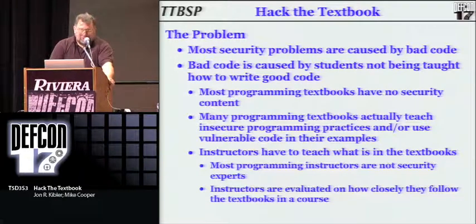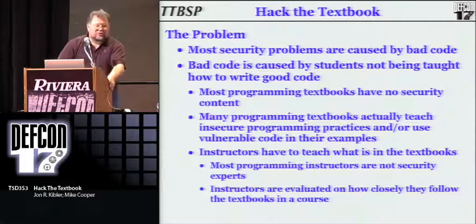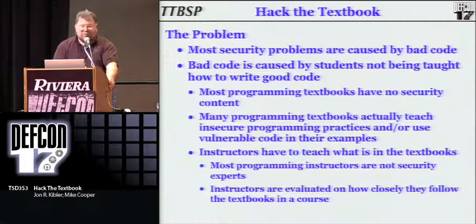If you try to fix the problem, there are all sorts of problems from academia. Instructors have to teach what's in the textbooks because that's what they're evaluated on. There isn't time to try to fix the material. So there's a whole lot of excuses as to why there is a problem. And the goal of this project is to hopefully publicly disclose the vulnerabilities that are in textbooks to try to force the authors to realize that they do have problems, that their problems have impact, and that they need to be fixed.